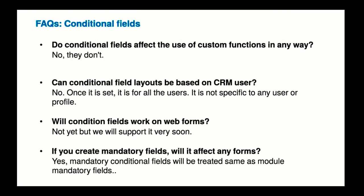Moving to conditional fields. Are conditional fields dependent on custom functions, and do they affect their use? No, they do not. They are independent. And can conditional fields be based on CRM users? That is, can you map it based on your user profiles? No, you cannot do that. Once you enable a conditional field, it is enabled for all users.